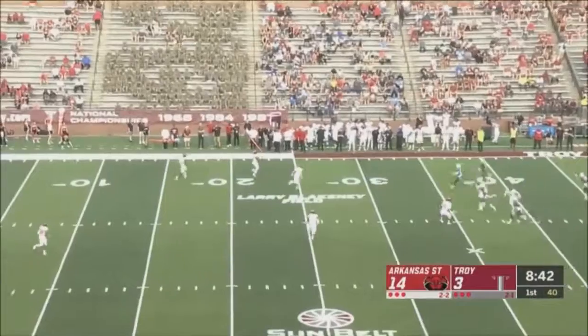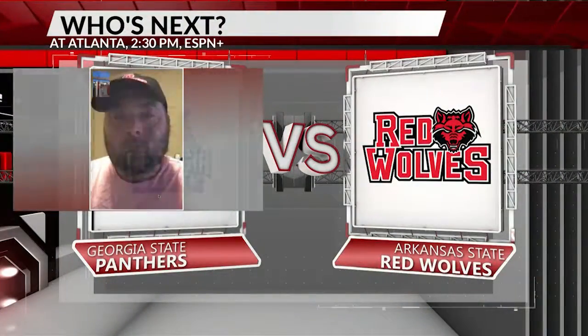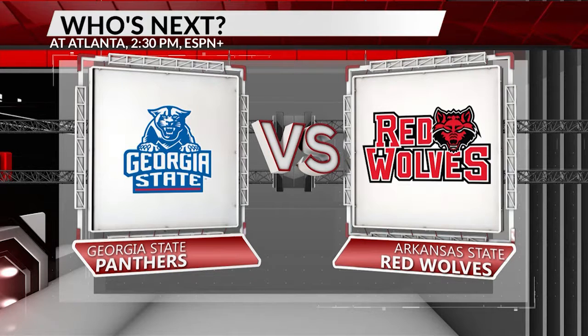All right, let's actually look ahead here, to what seems to be a little easier task at hand coming up. It's going to be Georgia State. It's in the ATL, 2:30 p.m., and it's going to be on ESPN Plus for anybody who's wanting to take this one in. It was a fun game.